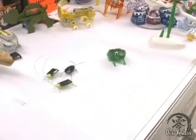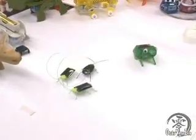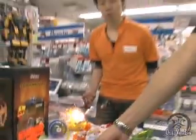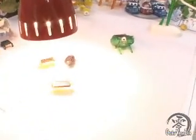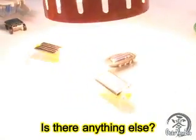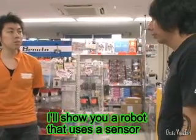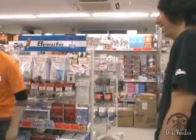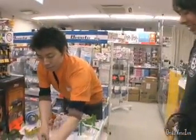Well, here we are in the store. I guess this table's called the Challenge Corner. So what do we have here? Well, it looks like we've got a roach problem. Sumasen, kore wa nan desu ka? Solar-powered roaches and grasshoppers.